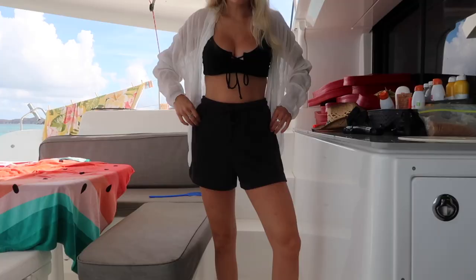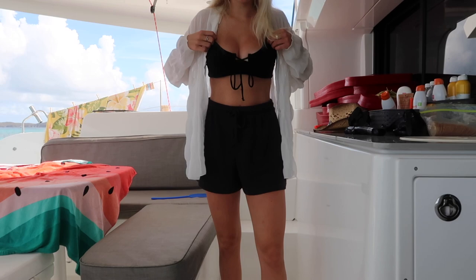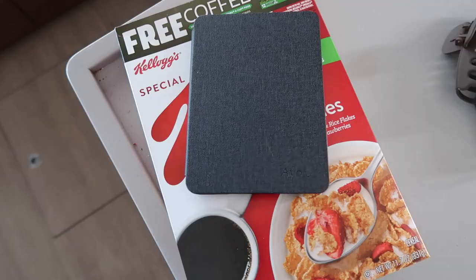Yeah, so let me show you my outfit too for today. These black mesh pants, this black bathing suit, and this white top. This all will come off soon because we only wear bathing suits pretty much. For the sailing trip, I got my Kindle and cereal.